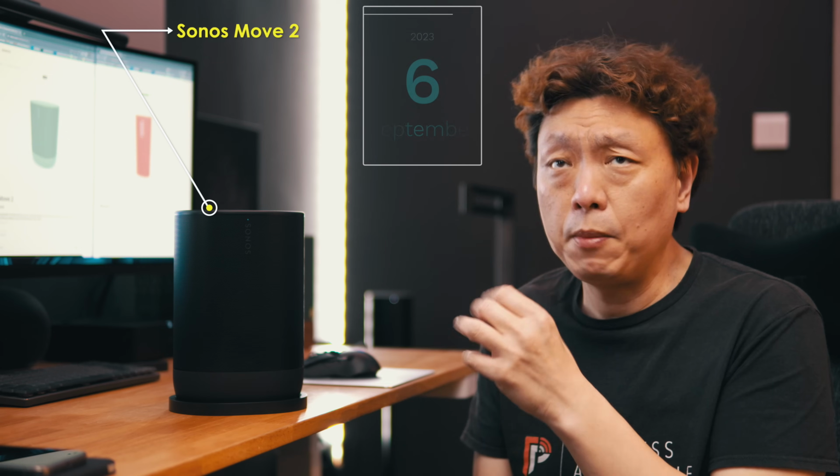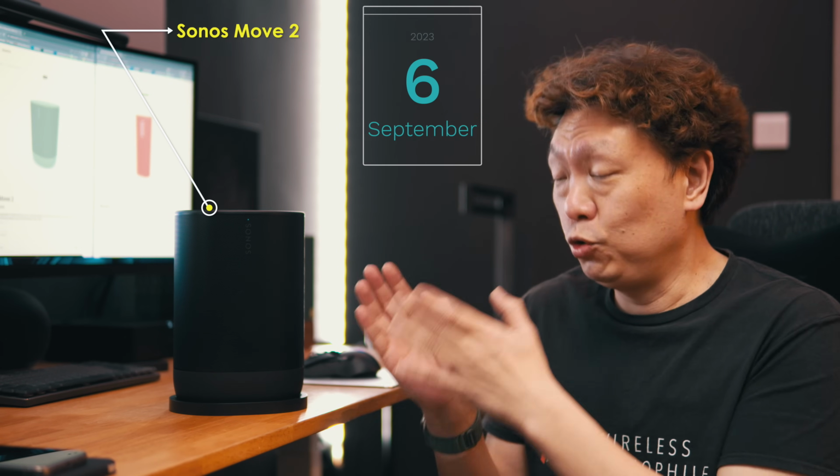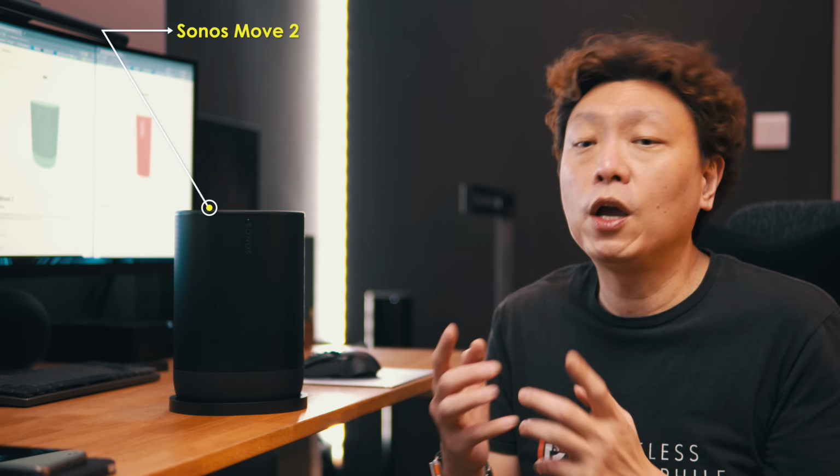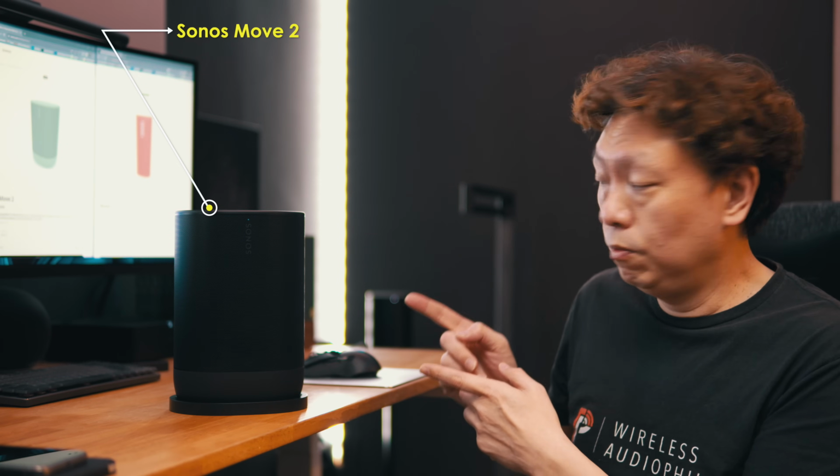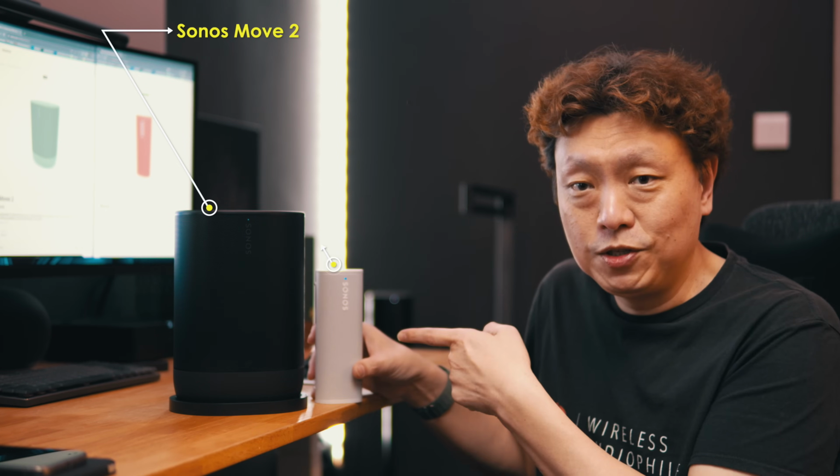Hey guys, today we're going to be talking about the Sonos Move 2, which was launched sometime earlier this month. I made a video about the Sonos Move 2 last week, but today we're going to be comparing the Sonos Move 2 with the Sonos Roam. Yep, this is the Sonos Roam.